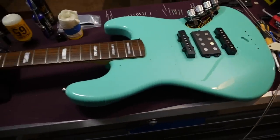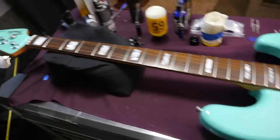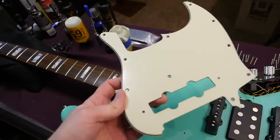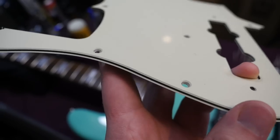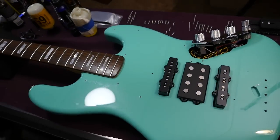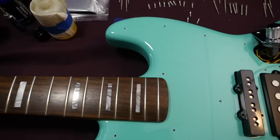Inside the 70s inspired Jino bass, we got a lot to go over. So first off, our pick guard is 3-ply mint green. So we've got that black layer in between right there. It looks pretty nice on this. I mean, technically, you don't even have to have it on if you don't mind all these screw holes.